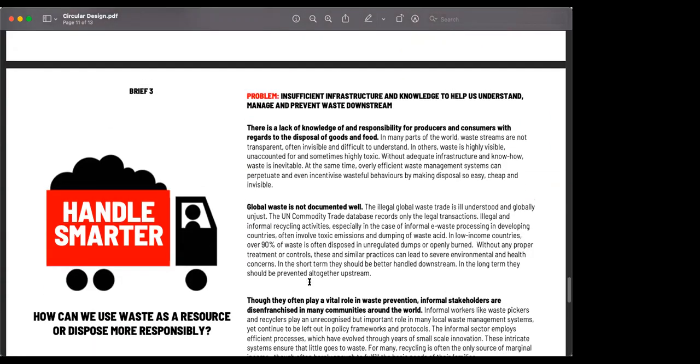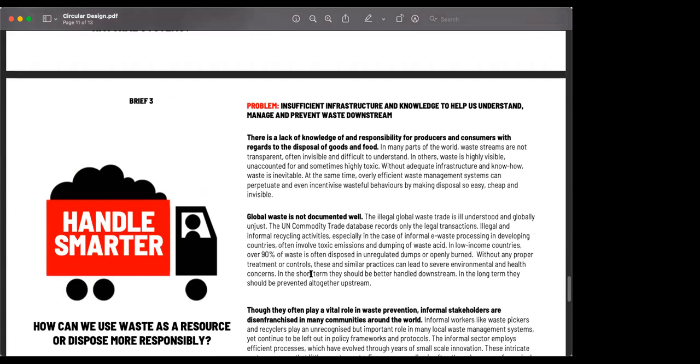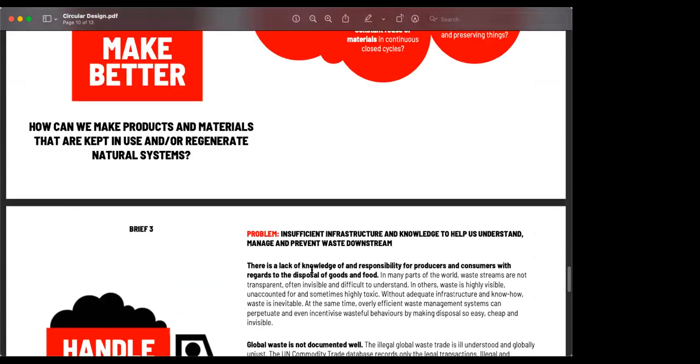And then the last part of it, handles matter. Okay?